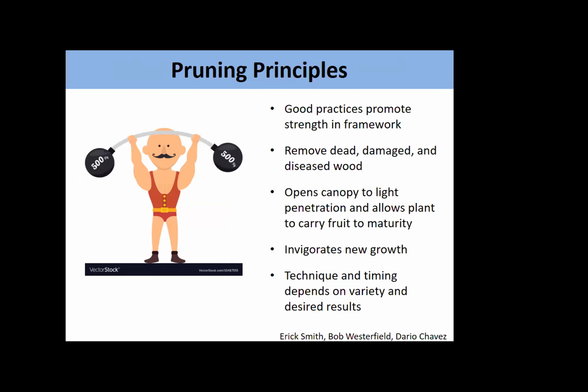Some more pruning principles to consider. Good pruning practices help promote a nice strong framework of the plant. And as I just said, you can also remove dead and damaged and diseased wood as well. That wood's not going to be productive for you, so it's good to remove that out of the plant. Also, a big reason we do this is that it helps open up the canopy to light penetration, and that promotes more fruit production. It allows the plant to carry that fruit prematurely. It can also invigorate new growth in the plant.